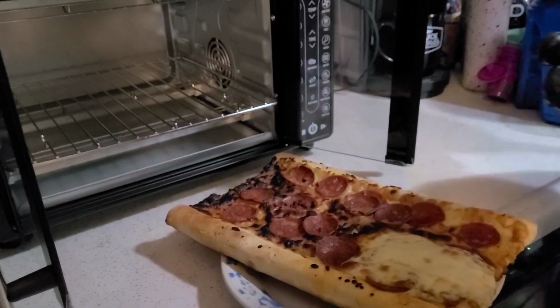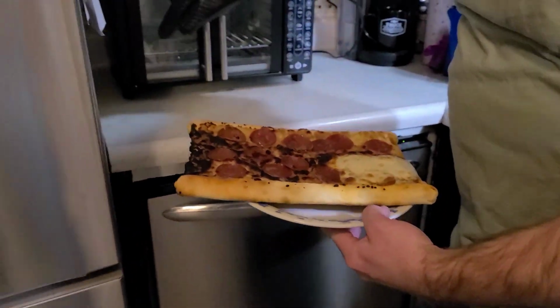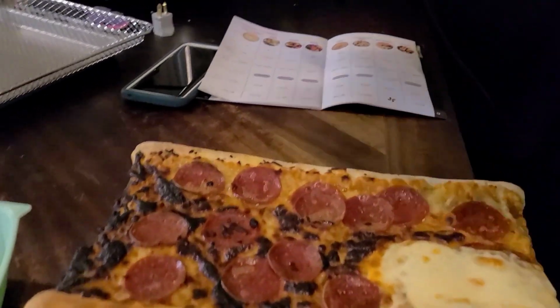Okay, that was that. We got this here. Put it on the bottom rack, okay? Don't put it up to the middle. No matter what the book says, bottom rack, okay?